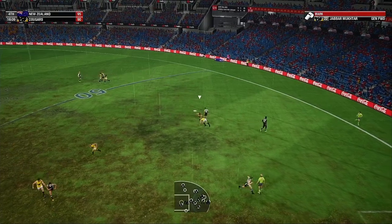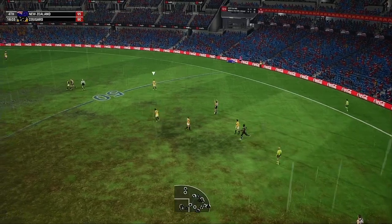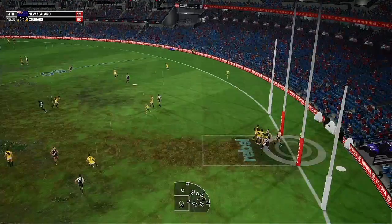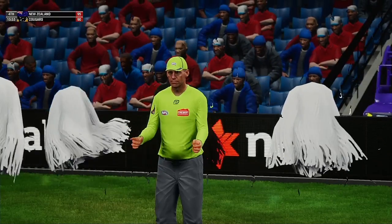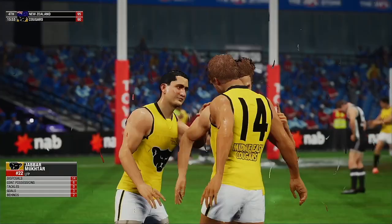Marks that ball uncontested. So, what can the visiting team do with this opportunity in front of goal? Move it on. An opportunity for a third goal. Collecting high fives now after that goal. No doubt about it. Gets some rewards for his efforts. They're in the lead now.